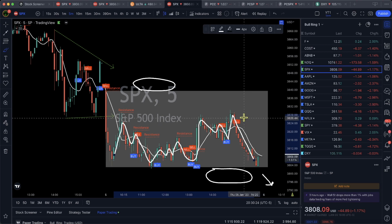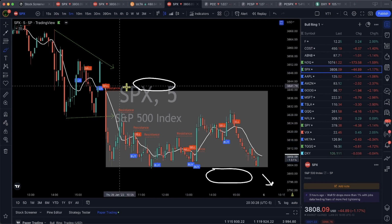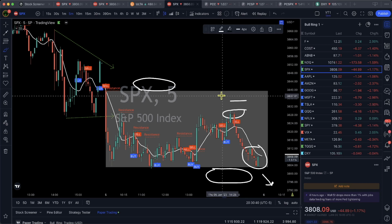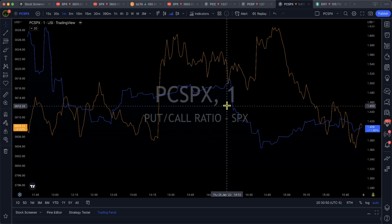So now if you're fast, which I'm not as fast as the machines, because when you guys are day trading, you're trading against machines. You can enter here and then exit somewhere down here, but set a stop loss up here. If I was doing it, that's how I would do it. Then I would also watch the put to call ratio on SPX.